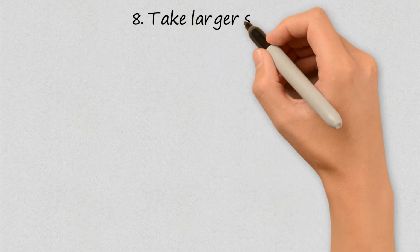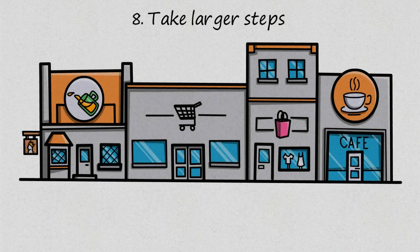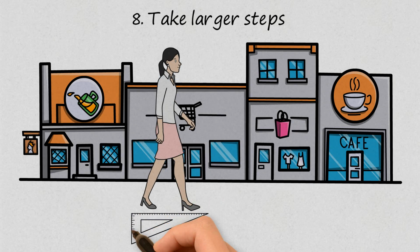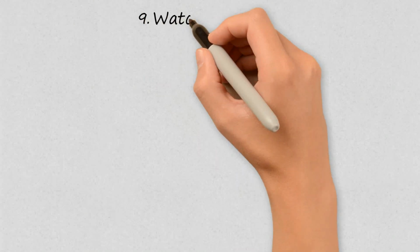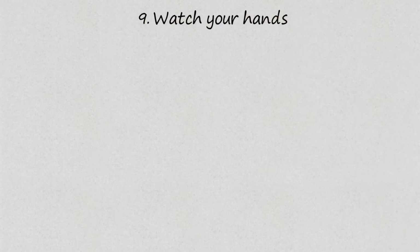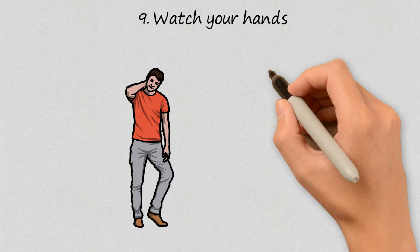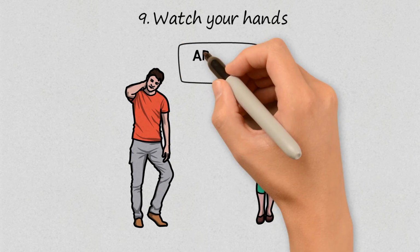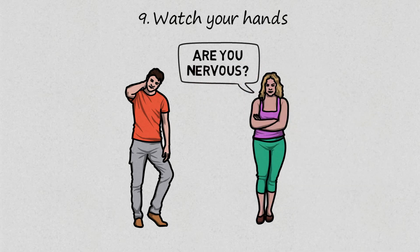8. Take larger steps. As you slow down, try to take longer strides when you walk. Confident people take larger steps and walk with authority. Doing so will make you feel less anxious. 9. Watch your hands. Be careful about touching your face or your neck. Both are indications that you feel anxious, nervous, or afraid. Confident people don't make these types of movements.